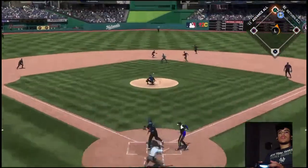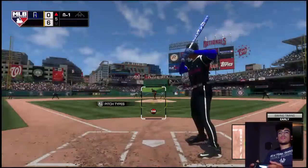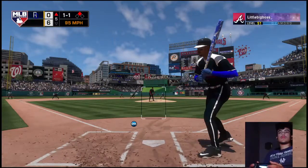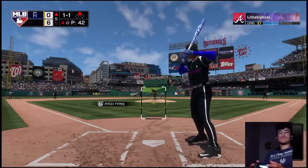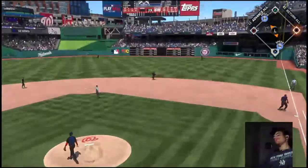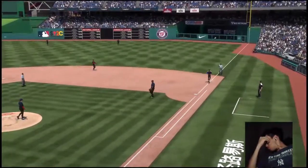Offered at and missed. Here's the throw. Not in time as he steals second. Gwynn, the runner at second with 1 away. Down and away, ball 1. And a pitch down that swung on and sent to second base. Throw to Thomas is in time for the out.